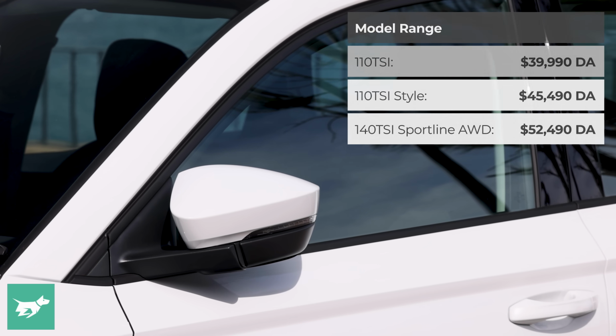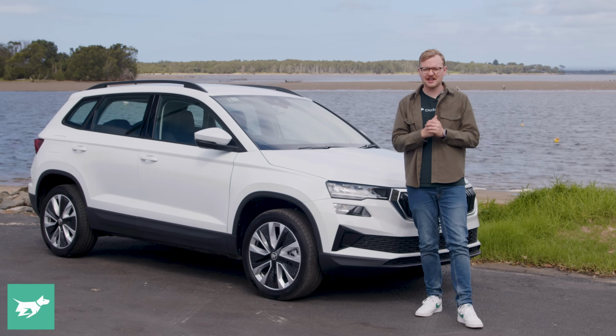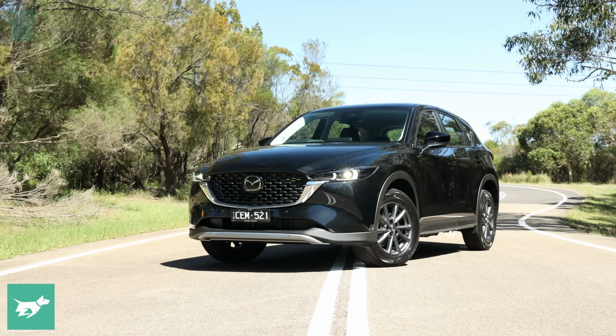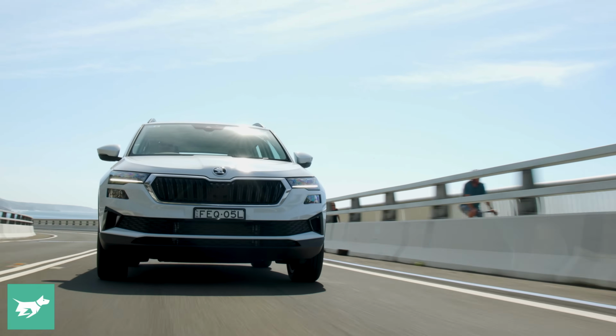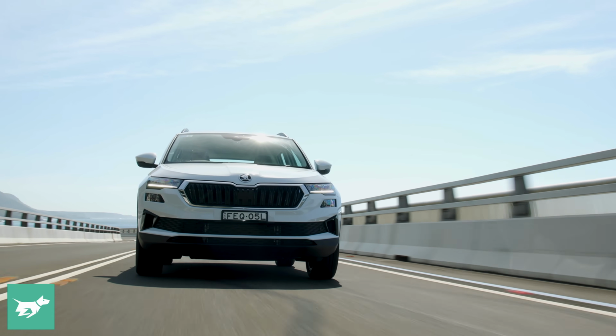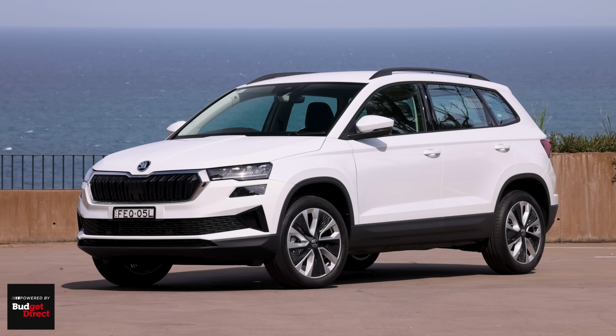This is $39,990 drive away. Skoda wants you to consider the entry Karoq over something like a Toyota RAV4 or a Mazda CX-5, cars that are bigger than this vehicle. But as we'll see, the comparison isn't quite so easy. We're going to jump inside the Karoq in today's video. We're going to take it for a drive. I'm going to let you know whether this should be on your shopping list.